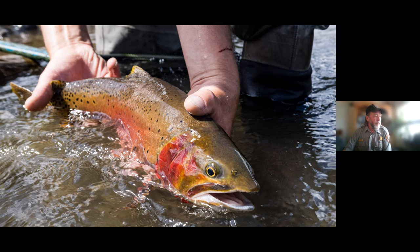Okay, thanks, Todd. All right, next up, let's go ahead and go to why is prevention of the introduction of zebra and quagga mussels important, and what could the impacts be? Can you show the slide with regulation number 2 on previously fouled watercraft again? Okay, I'll back it up to that slide.